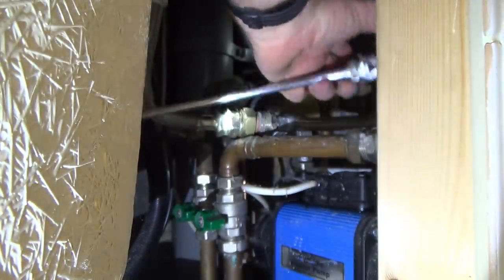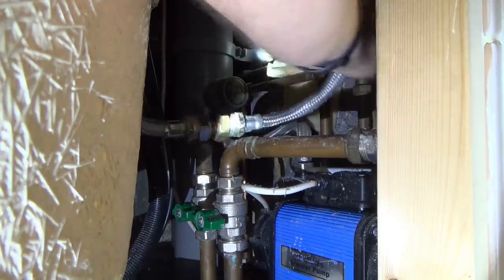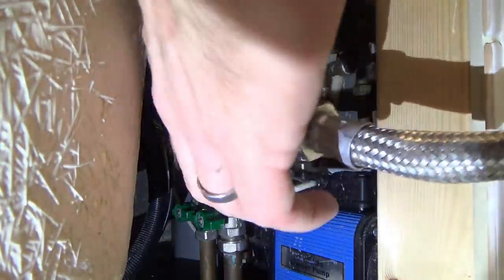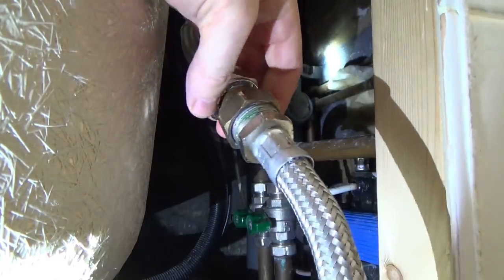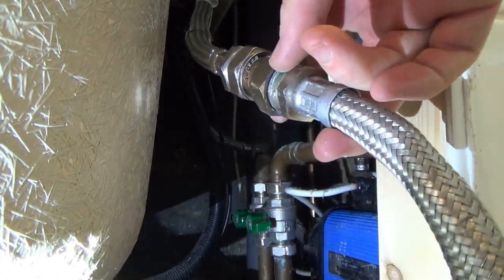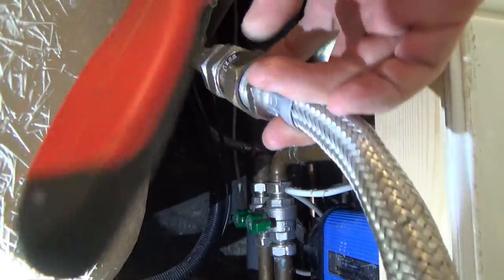I can't see what I'm doing. I'm just doing it purely by feel. There it is. It's out. Right, so now I've got more room to work on this bit here. I'm going to have to use another spanner on this side here because it is just welded on.